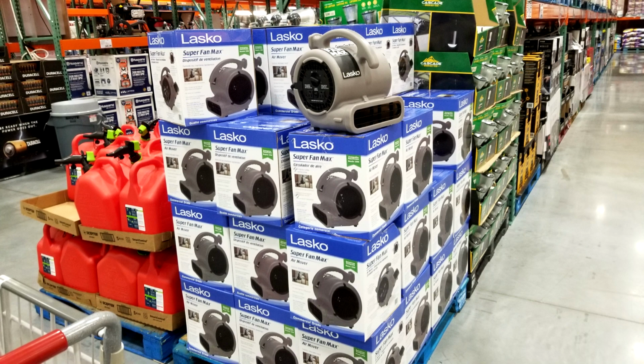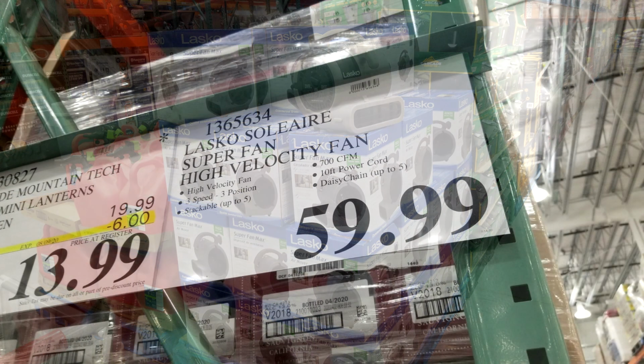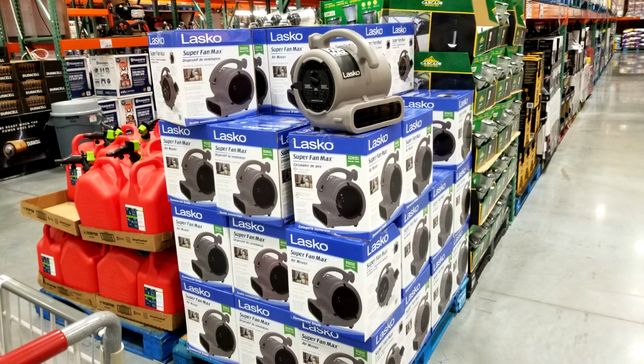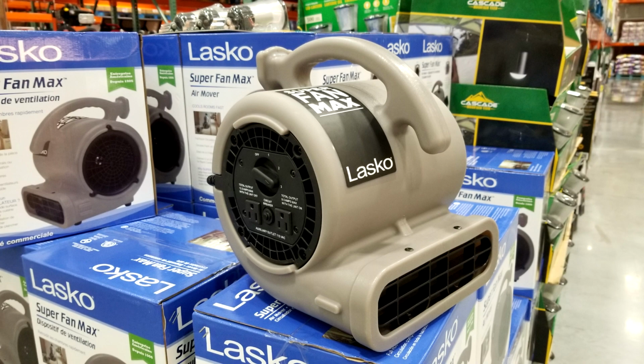But this one here is $59.99. So there's your part number, 1365634. Now, I just checked online here. It doesn't show up on Costco's website. And we see this a lot, where you see items in the store that are so new that they're not on the website, or because the supply chain doesn't have enough for them to put into the online warehouse to be able to ship to you. So sometimes you'll see these better deals in the stores.